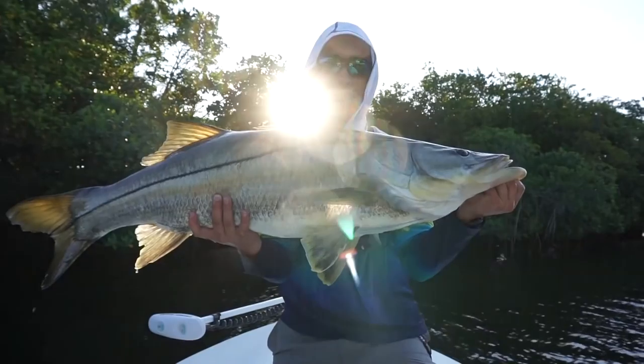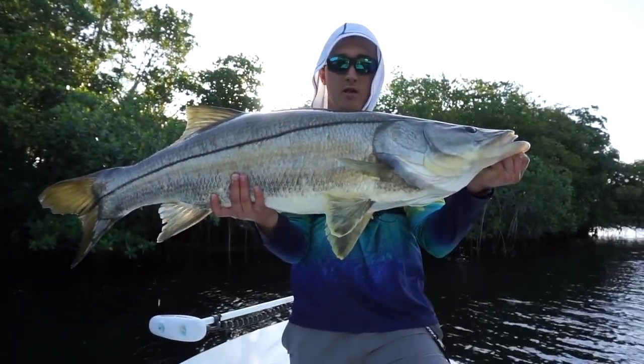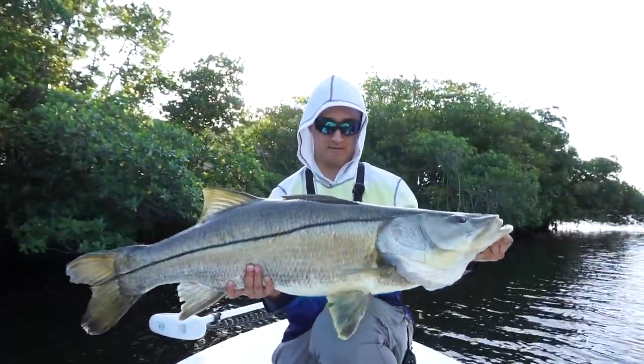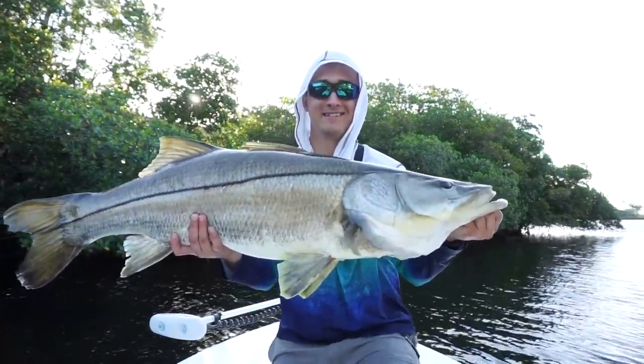Dude, this thing is a giant. This is one of the heaviest snook I've ever caught. He's not very long, but he's just a monster.